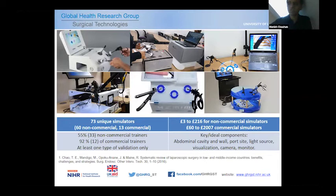There are some publications which review the commercial and non-commercial simulators available in the market, and they say there are close to 55% non-commercial simulators, and 92% of the commercially available simulators have at least one type of validation. Their cost ranges from £3 to £216 for non-commercial ones, and close to £2,000 for commercial simulators. The key components are an abdominal cavity, port sites, a light source, a camera, and a visualization monitor. These are all integral parts of a laparoscopic simulator.